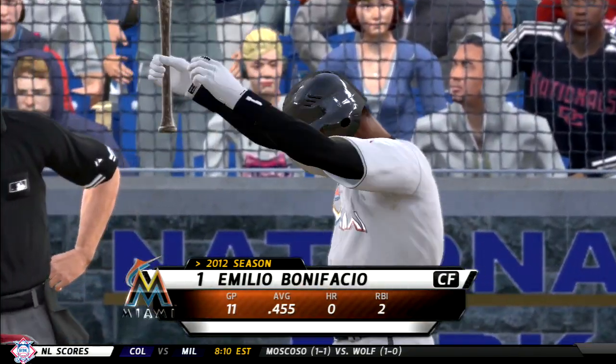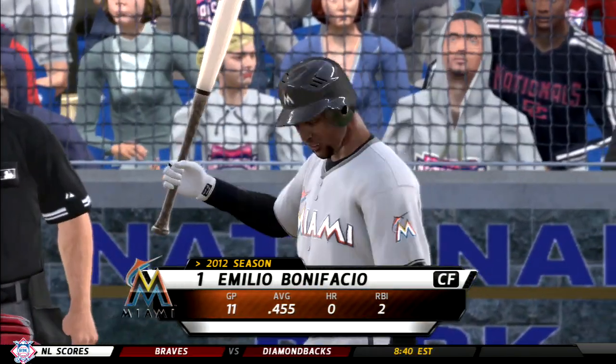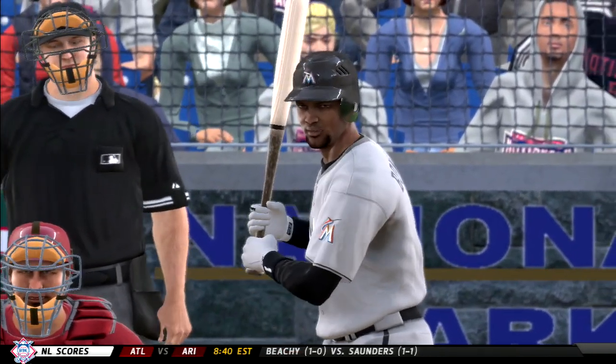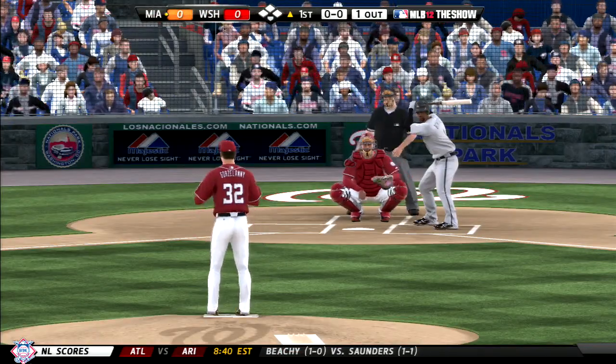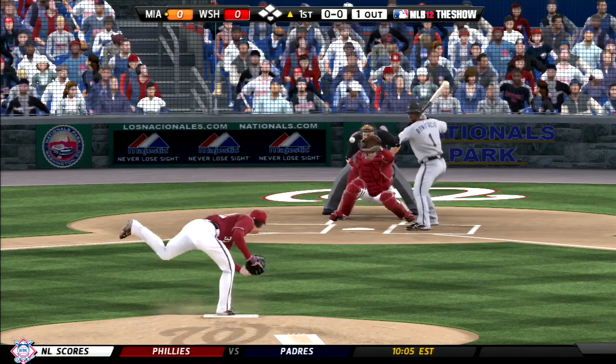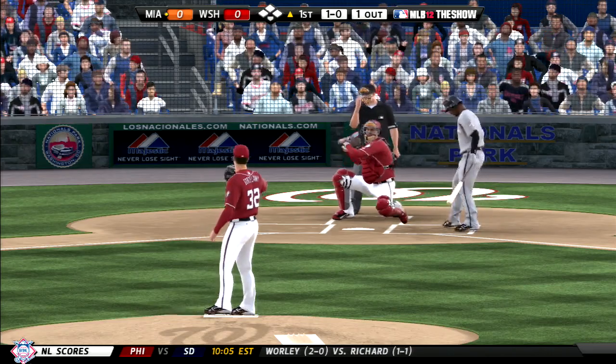Emilio Bonifacio will stride in now. A couple of hits for him in four trips in yesterday's ball game. First pitch to him. And that misses for ball one. 1-0.